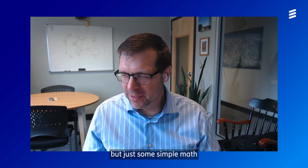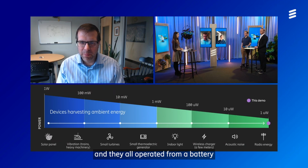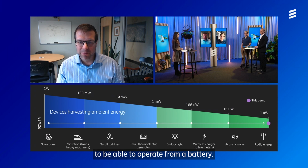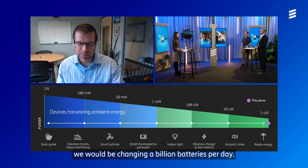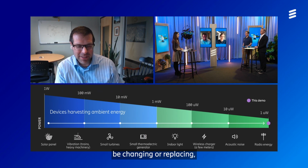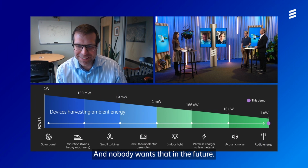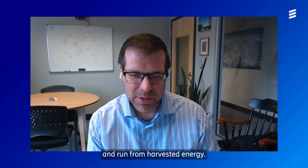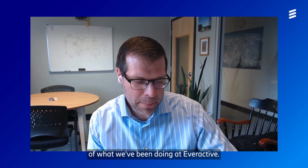But just some simple math would tell us that if there are 1 trillion devices out there today, and they all operated from a battery, and the battery lifetime was 3 years, which is a long time for a device to be able to operate from a battery, even under those conditions, collectively across the planet, we would be changing 1 billion batteries per day. Which is essentially a battery a week for every person on this planet. And nobody wants that in the future. And so I think the solution here, obviously, is to get rid of the battery and run from harvested energy. And that has been the sole focus of what we've been doing at Everactive.